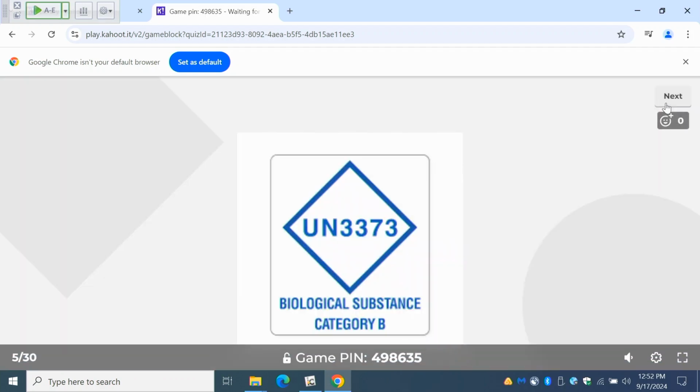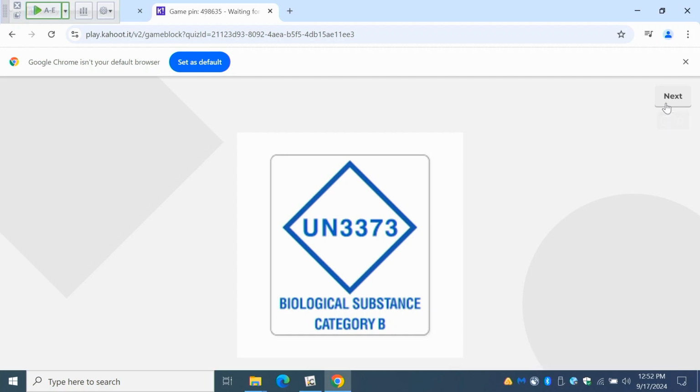Here's just a quick picture of that biological substance Category B and the UN 3373 diamond. Just a reminder, if that word does come along the side, that always needs to be in a diamond format, not a square.